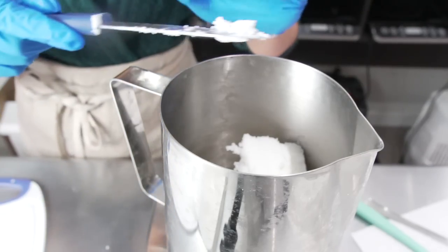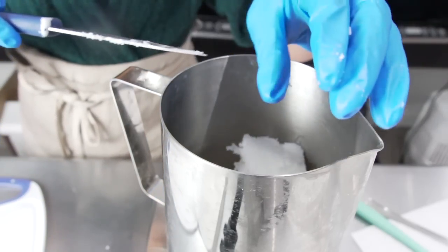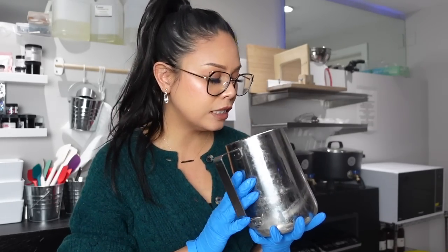For easier cleanup, I like to gather as much wax as possible and put it into that melting pot so I can get it all in the jar. So I have my wax measured out into my melt container. I'm going to set this into a water bath so I can melt that wax slowly and evenly.